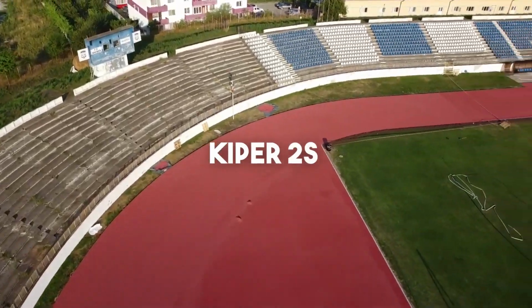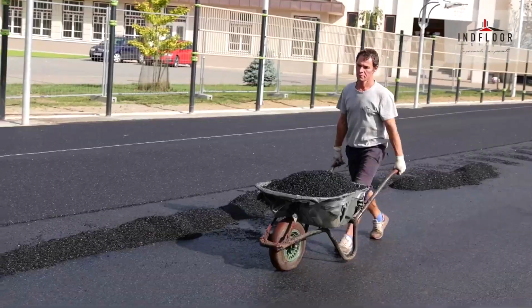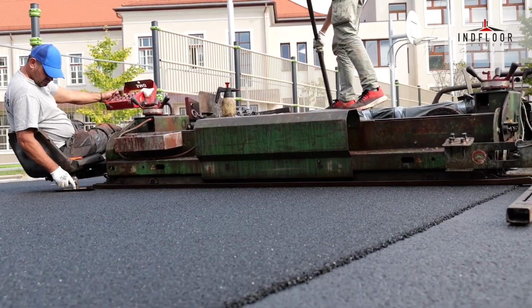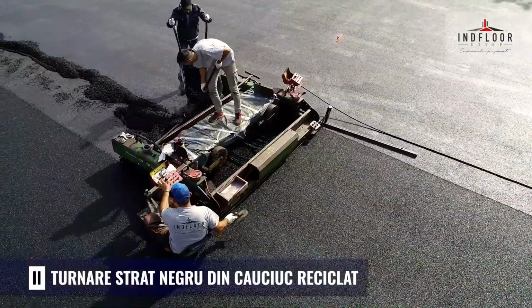Conipur 2S is a simpler solution. It's suitable for school and university grounds thanks to the seamless structure of Conipur EPDM. The surface dries quickly after rain. Plus, with 24 available colors, you can customize it with your school's crest or logo.